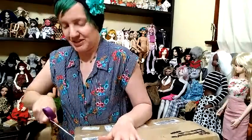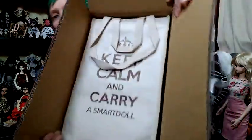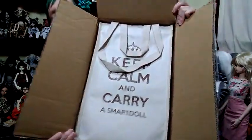Oh, it's really taped up. Oh, the scissors aren't sharp enough, it seems. There we go. Okay. So it did come with the lovely smart doll carry-in case. Keep calm and carry a smart doll.